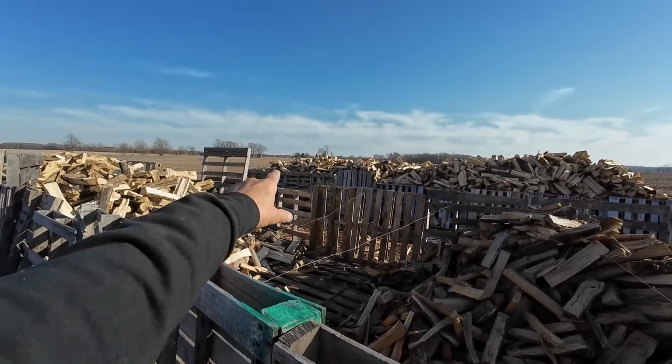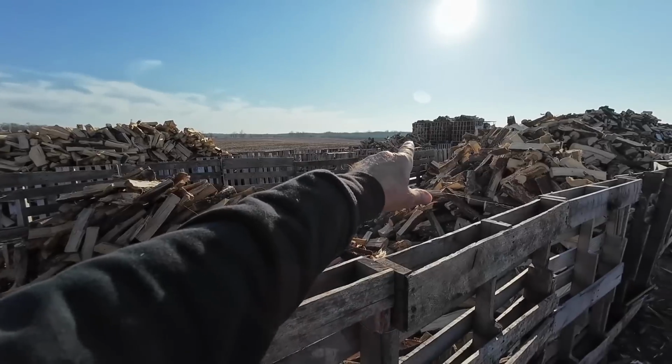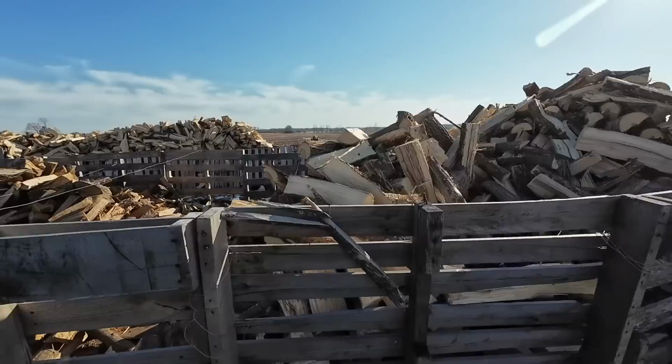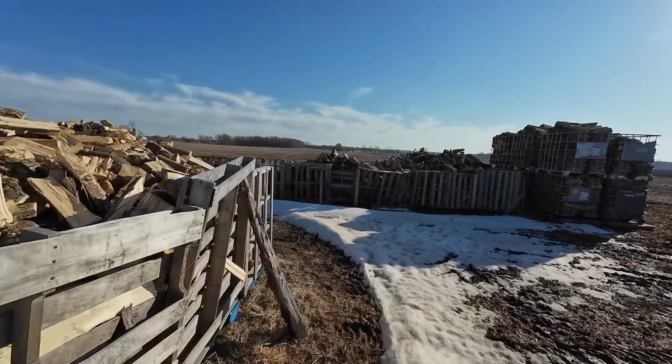The bin over there that you see, that wood was all completely full from end to end. And I sold everything from that end all the way down to right here, and we're starting to refill it now with new wood for next year, because as we sell it off, I just keep refilling.